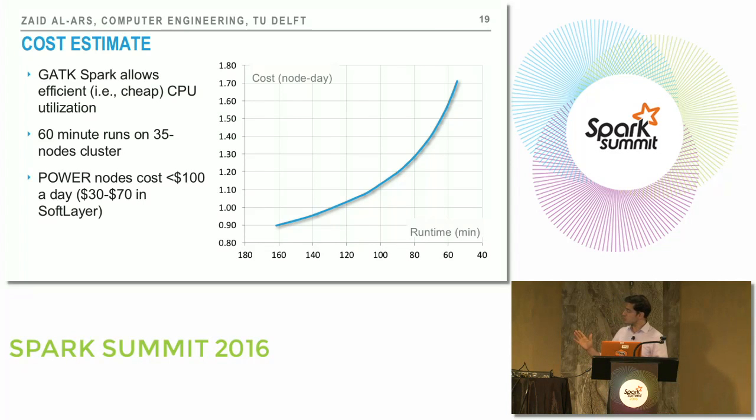Now, if we take our solution and scale it up to 35 nodes, we will see that we are able to achieve the less than 1 hour calculation time for 35 nodes. And these are multiplied by the $30 to $70 range, which is well below the $100 computation that we promised in the beginning of the talk.